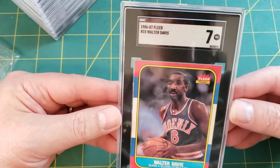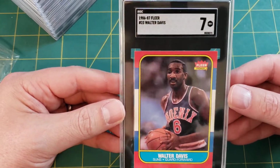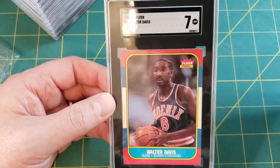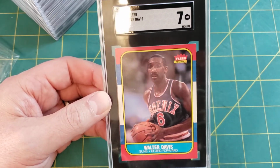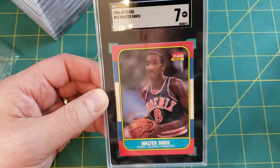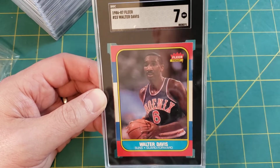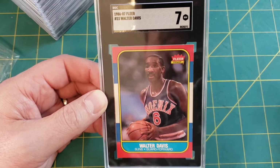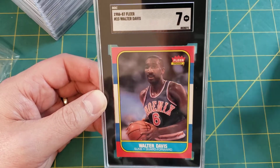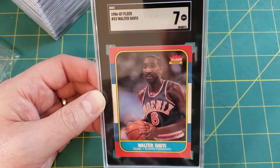Totally awesome. I'm very, very happy with this submission. I'm definitely going to submit more. SGC's process was very straightforward. You can start typing in the card, and the other companies, like PSA, might have this also, but it kind of autofills and narrows down what card you're looking for.